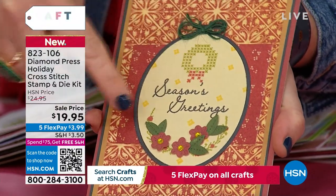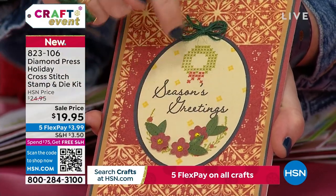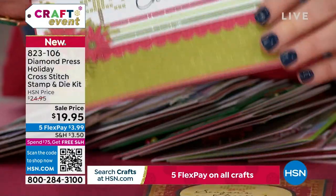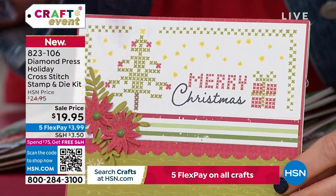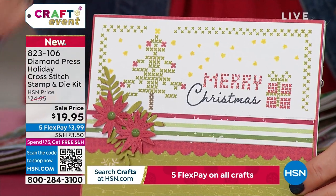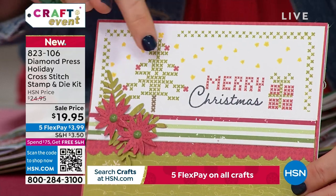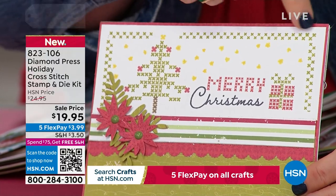This looks like it is stitched. This looks down here like it is stitched. You also get the flowers with it. This is the embroidery hoop that you're making. Look at that! This looks like cross stitch. Now people have asked, could I cross stitch this if I wanted to? Sure, you can put it on a piece of fabric, but look at the detail of this. Every single X, that's the beauty of Diamond Press, I think.